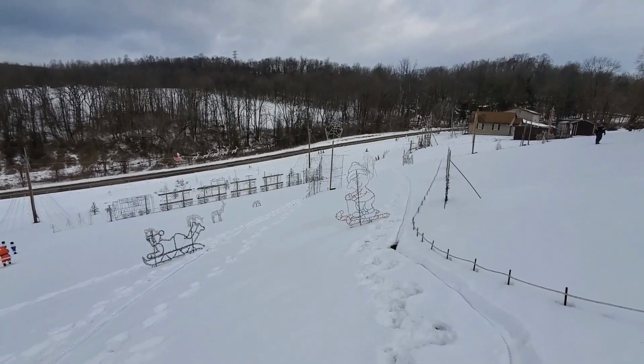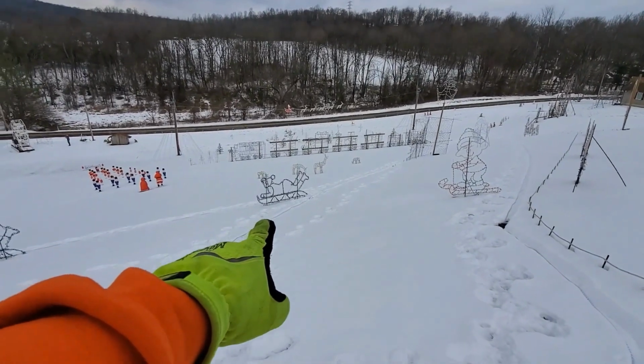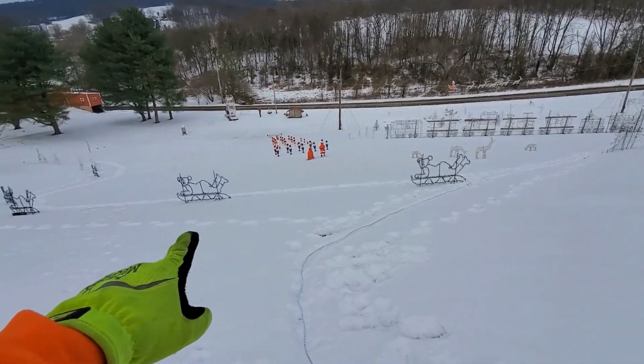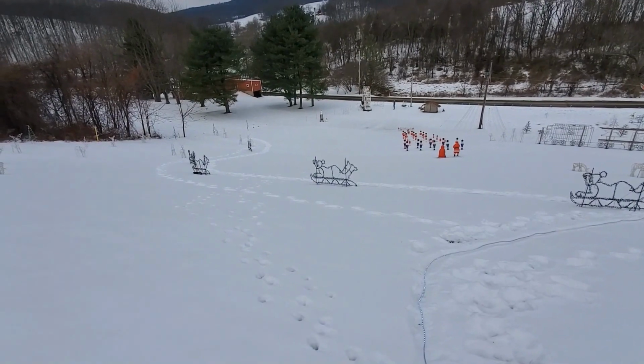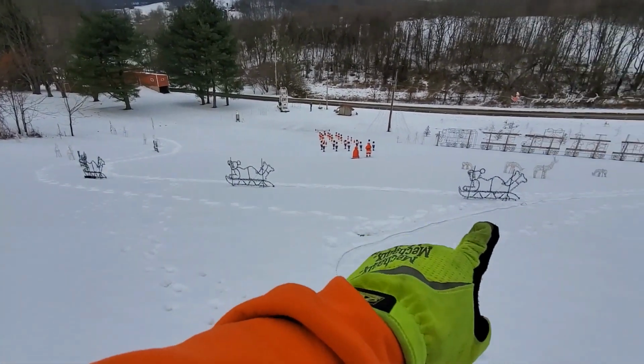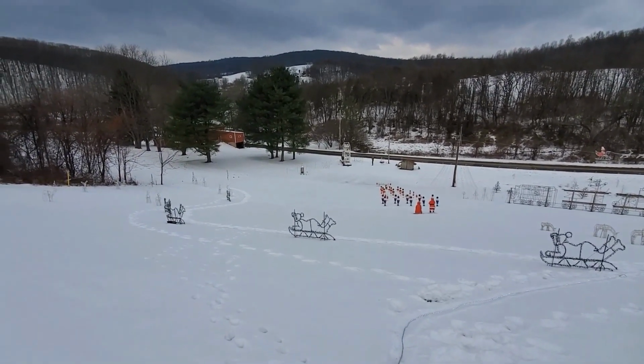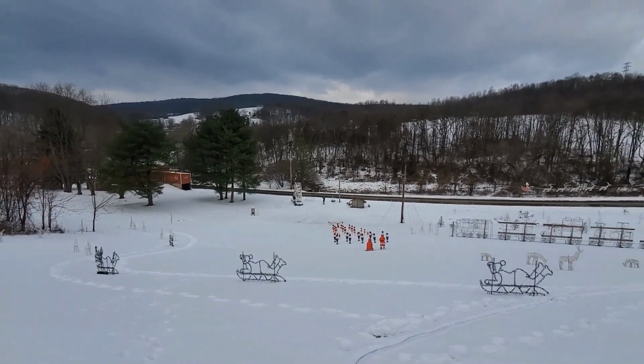Alright, so now we're on the top side of the skiing hill. Here you can see the sledder sledding down the hill in procession there. And actually the Ferris wheel is running, so we'll go back down there and you can see it actually running in the daylight.